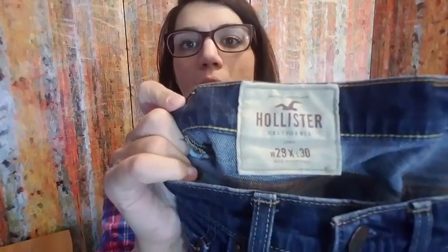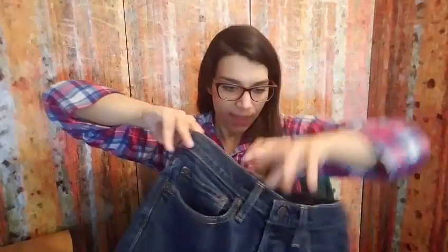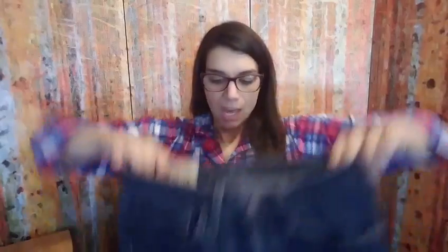Okay, these jeans are men's Hollister, size 28 by 30. And they're just a nice dark wash jean. They are the Hollister skinny. And it is a button fly. It's a total button fly.